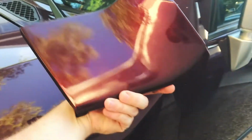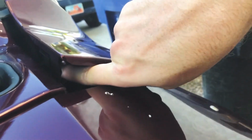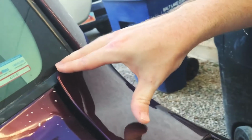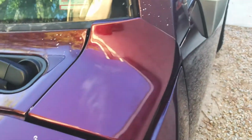And then we take the piece, we bring it over to the car, and then we pop it on. I don't know if you can see right in here, but I just push that tongue piece over the edge, get that in there, and then get the whole thing down. Those clips, clip right there is lining up with that hole, clip right there is lining up with that hole, and then the other two are lined up here, and then I can just push that in.